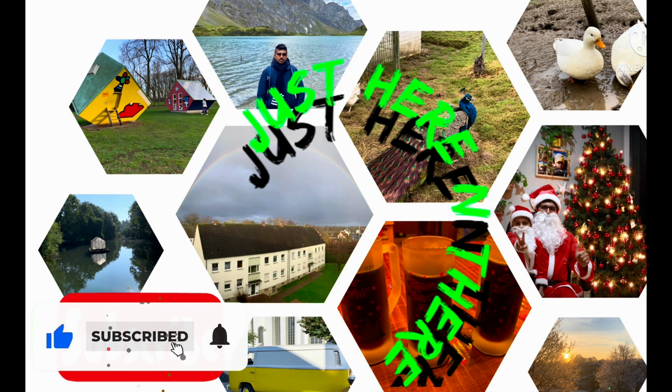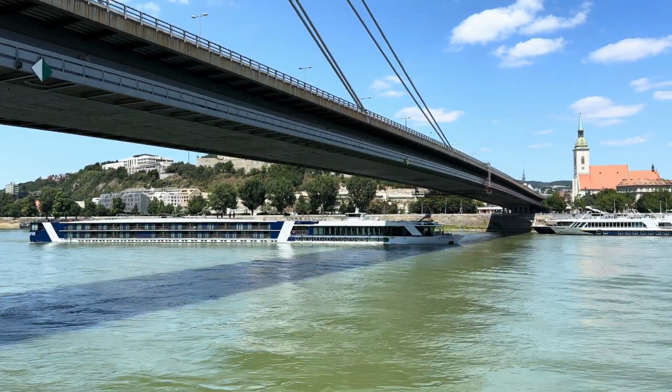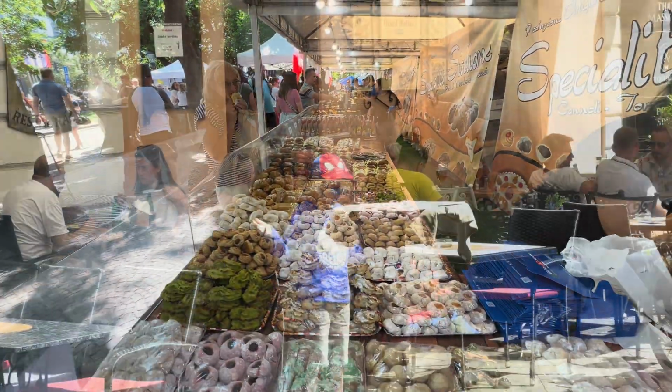This is Ronald. Today I am in Bratislava, which is the capital of Slovakia. This beautiful city is a fantastic option for budget-conscious travelers who want a rich European experience.